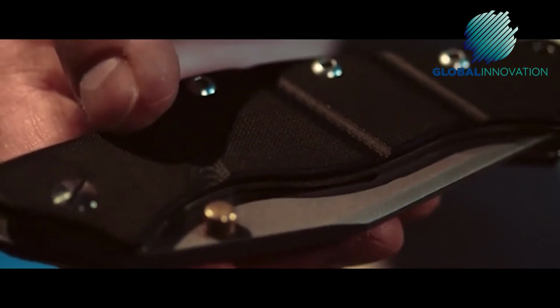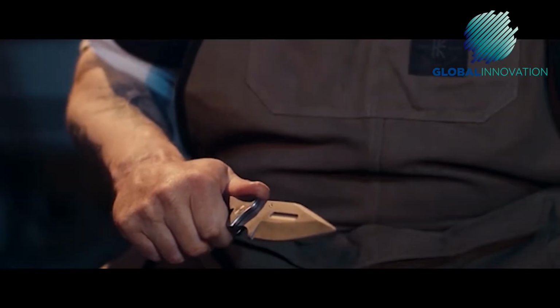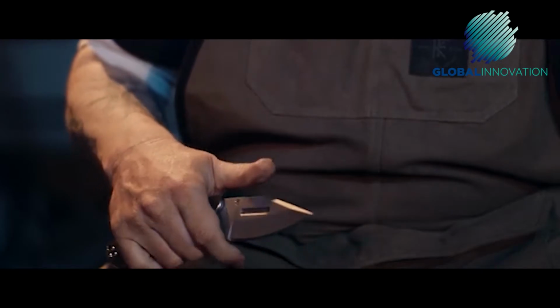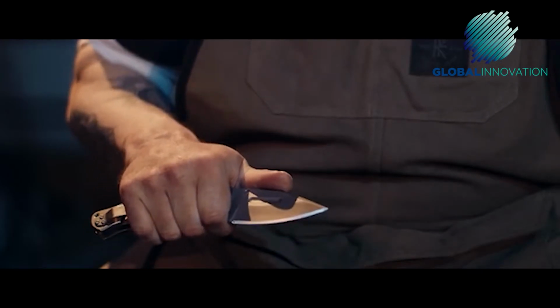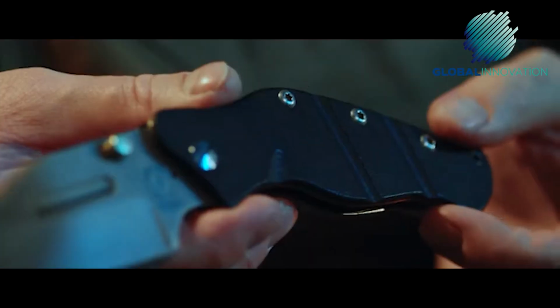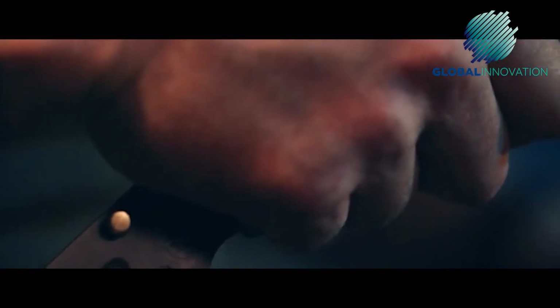I like all this stuff to have a little bit of pistol grip to it, because I think it gets the tip of the blade pointing down range, right, without having to cant your wrist way over. We got this little hump here that takes up that gap in your hand. It feels very comfortable, feels very natural. I want it to just melt into your hand.